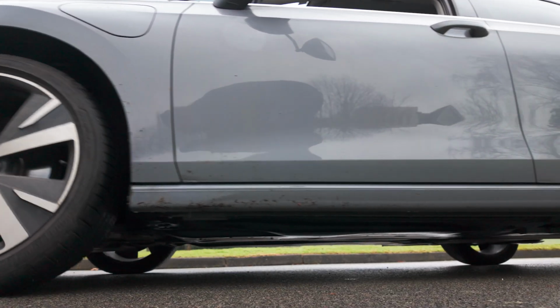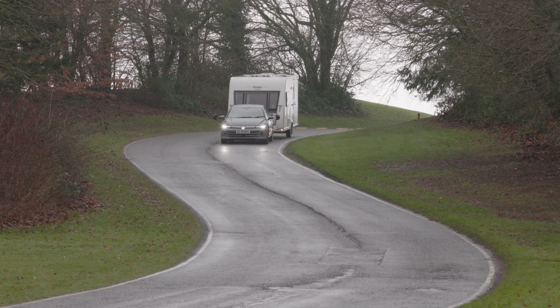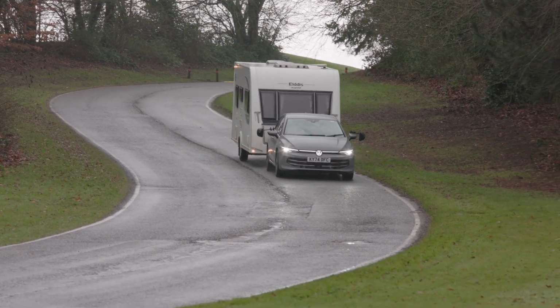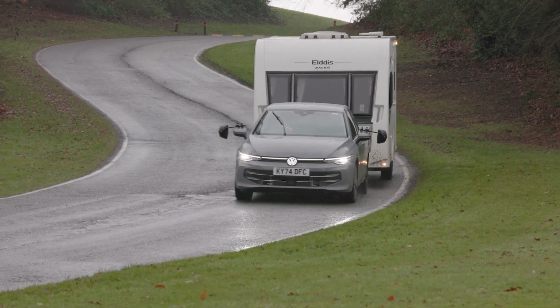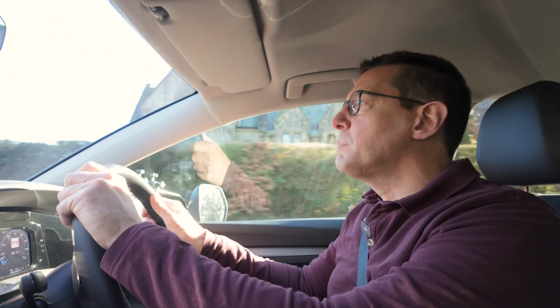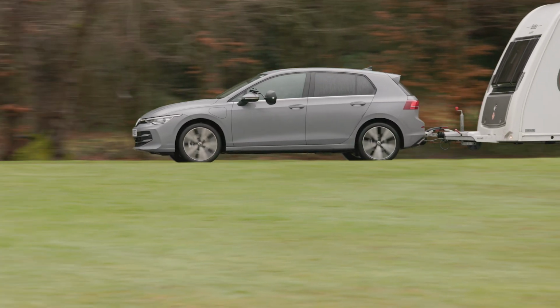For our towing test, we've matched the Golf eHybrid to an Eldis Avante 462 with a mass in running order of 1,108 kilograms, borrowed from Raymond James Caravans in Atherstone. The eHybrid is one of the most powerful models in the Golf range, with 204 horsepower. That's the combined output of the petrol engine and the electric motor working together.